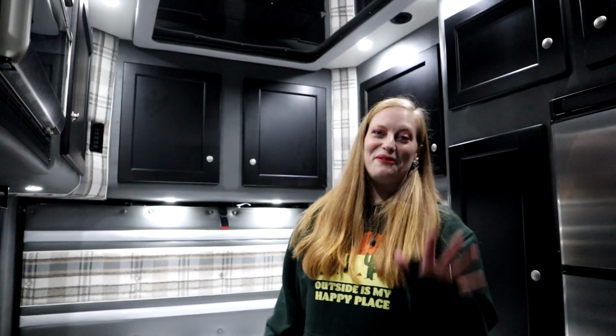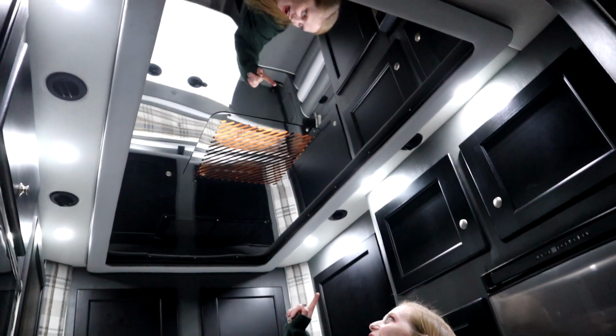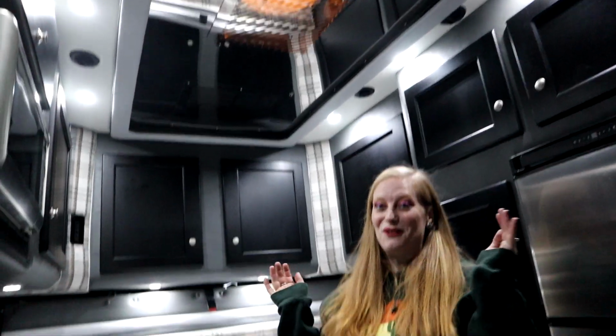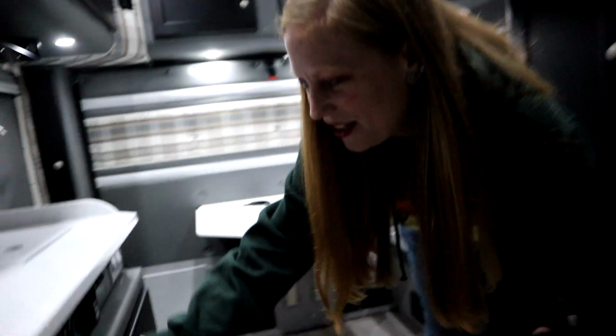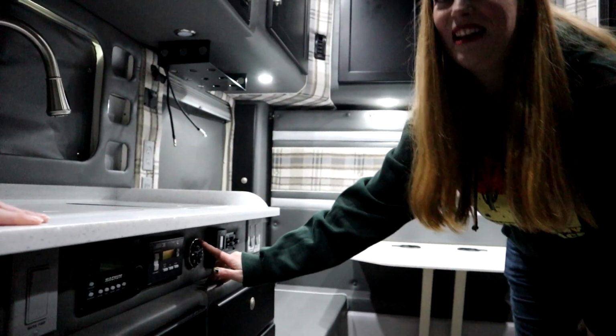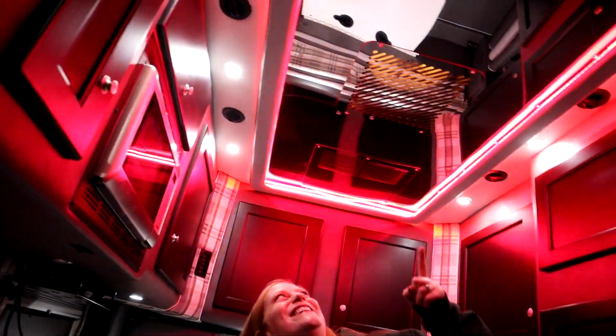So a really cool feature is actually a mirror up here so you can see, which when I saw that, I'm like, ooh, that is so cool. And then I was shown something else. So one of the control panels over here is actually for lights that go up there. So I don't know what any of these do, so we're just going to push some buttons. Look at that, that's awesome.